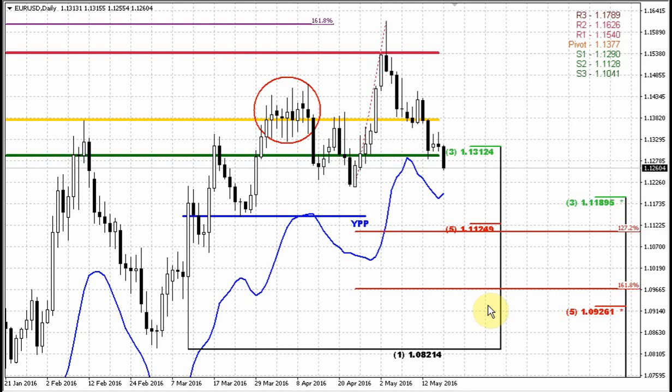But this is of course a long-term journey. This will not happen very fast. But overall, the action that we see right now shows signs of weakness on the euro in the medium-term perspective. So the next level that we will be watching for stands right here.